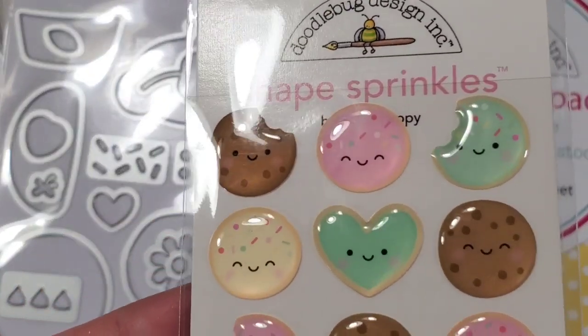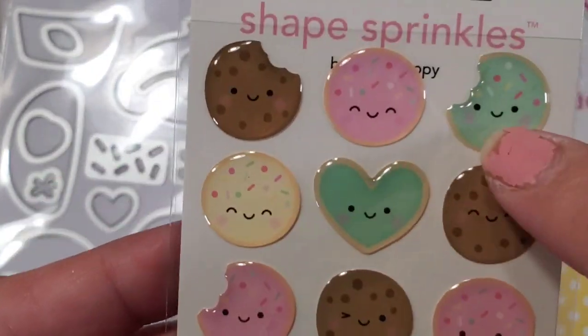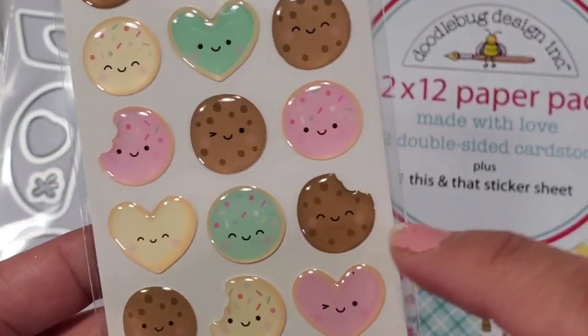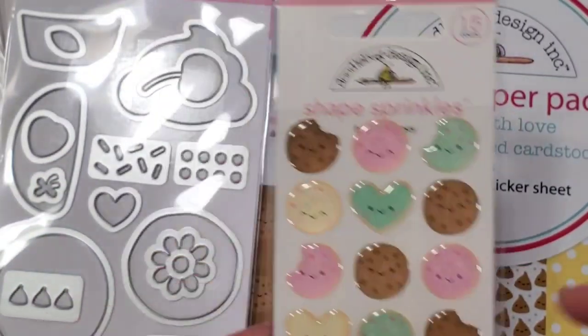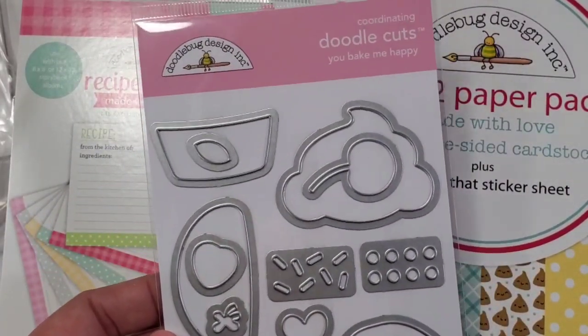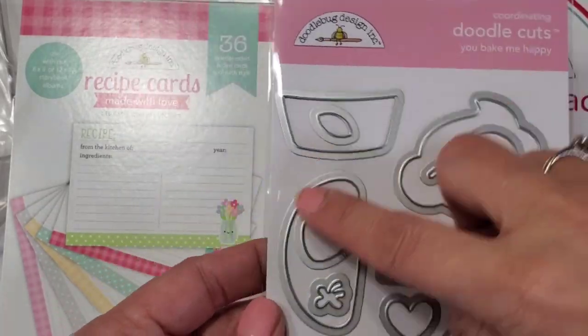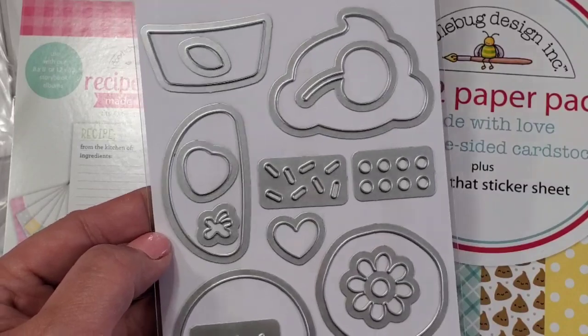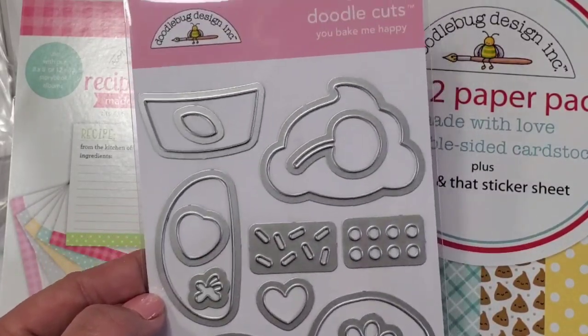Look how cute are these cookies. And the cookie that has been bitten off of is still smiling. How cute is that? Oh my God, I was just talking to Jenny about this product. I'm like, Jenny, I need this in my life. I think I need to go back to Three Crafts Chicks. And she sent it to me.